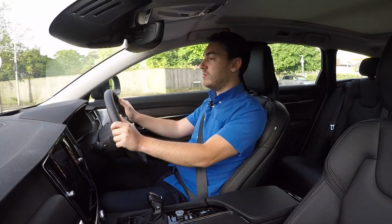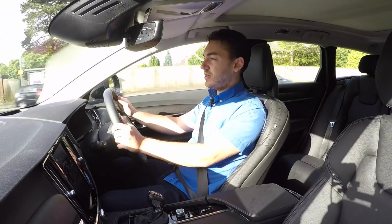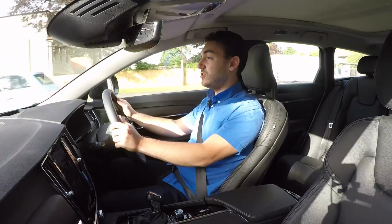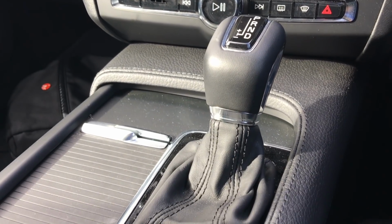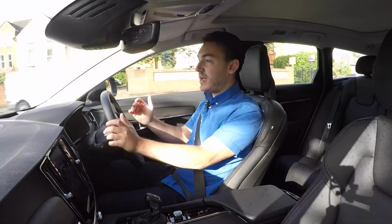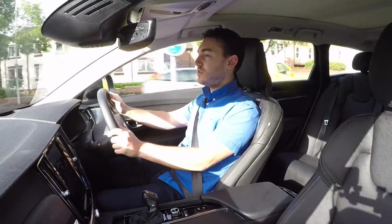Connecting all four wheels to the road is an 8-speed automatic transmission, and I have to say it does a really fine job. You can barely decipher the changes through the general forward motion of the car, and in manual mode there's hardly a hesitation whenever selecting gears yourself.